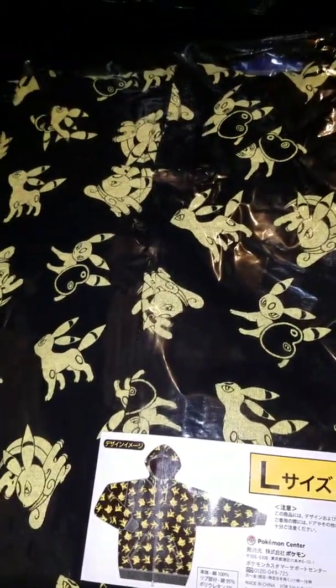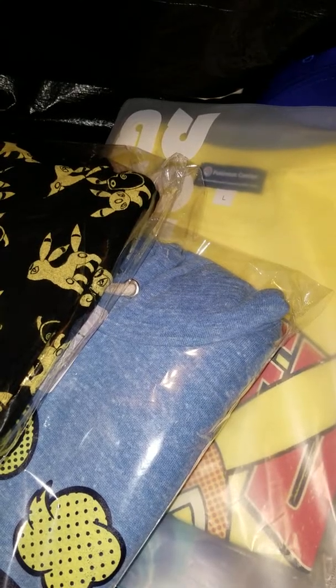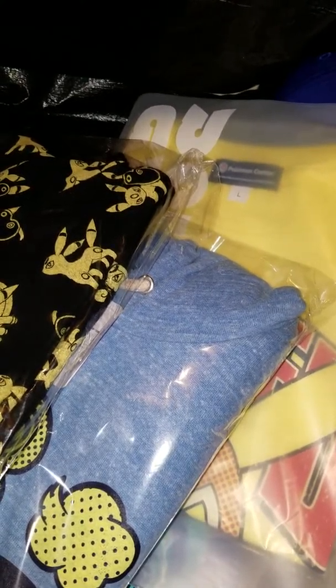And that's it for the bags. It looks like each bag had one, two, three, four, six. Yeah. Basically, each bag had like seven shirts and a hat. So, if you guys want to know what was inside them, I got two medium bags and one large.